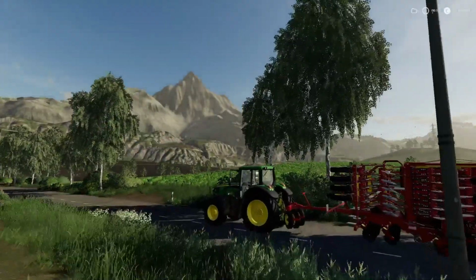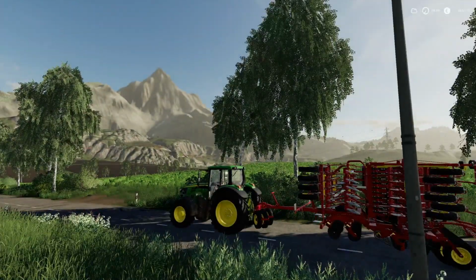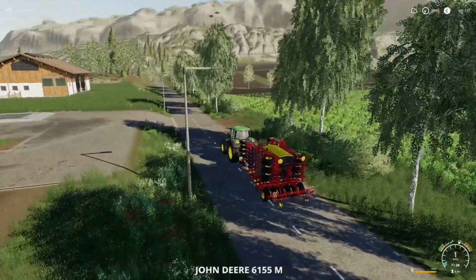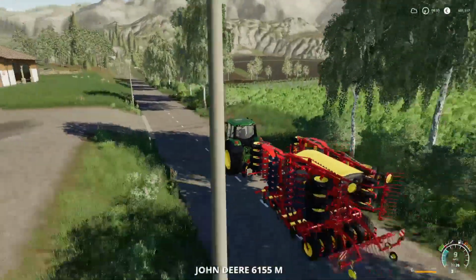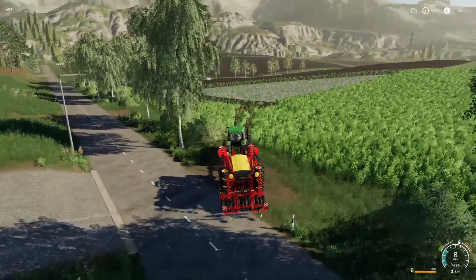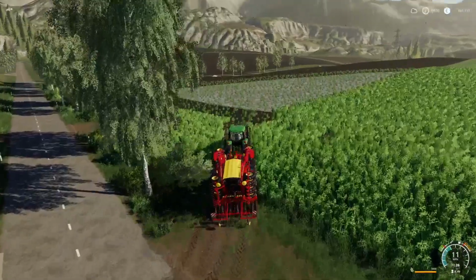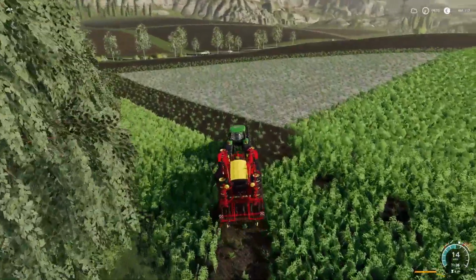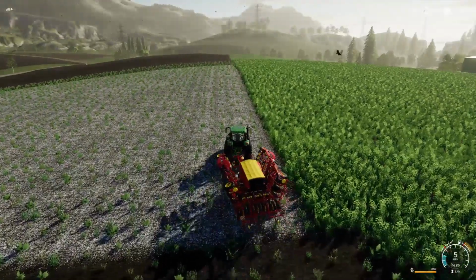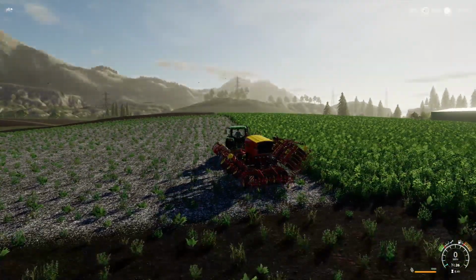And as you can see over here, we didn't get the whole field done. We only got half of it done. So the one half is growing up overnight, and the other half is not. So we kind of got a dilemma. I tried to get it done, and it just didn't work. So we're going to finish this up. Step one of the day is to finish this up.